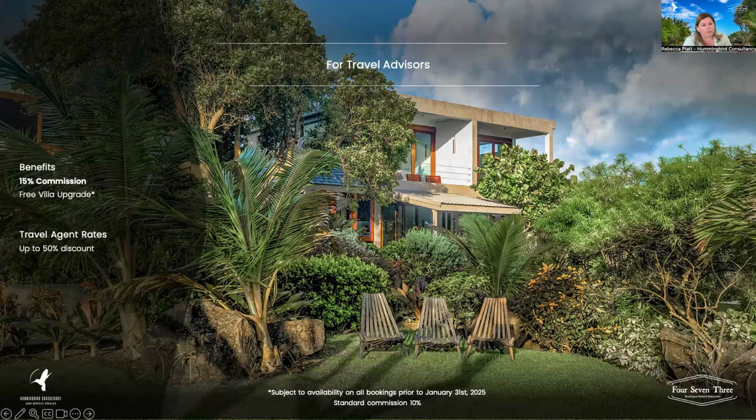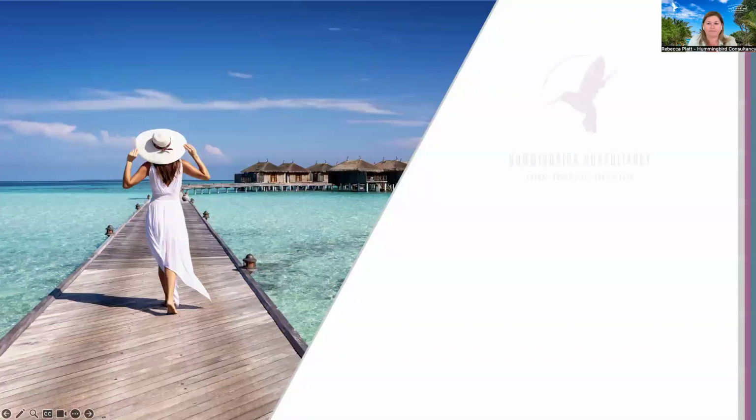We are also going to be organising a fam trip for later in this year. So if you are interested in attending a hosted fam trip, reach out to me, let me know, and we'll get you on the list. Once we've got dates and the itinerary and plans in place, I will certainly be in touch and let you know. But we'd love to get you to come and experience the property yourself. The best way to sell it to your clients and explain it to your clients and make sure your clients are the right fit for this property is to come and see it yourself. So let us know if you'd like to visit.